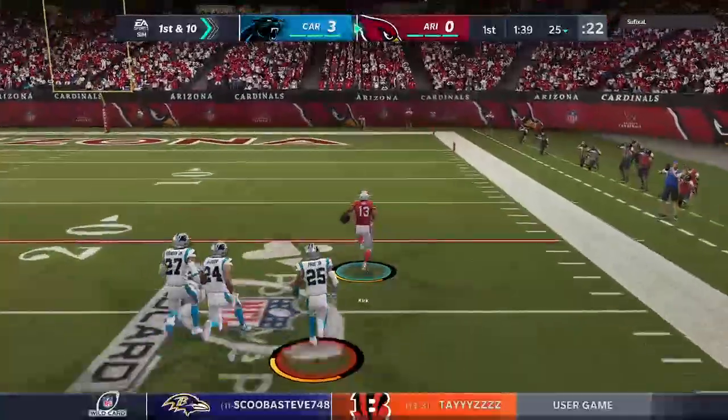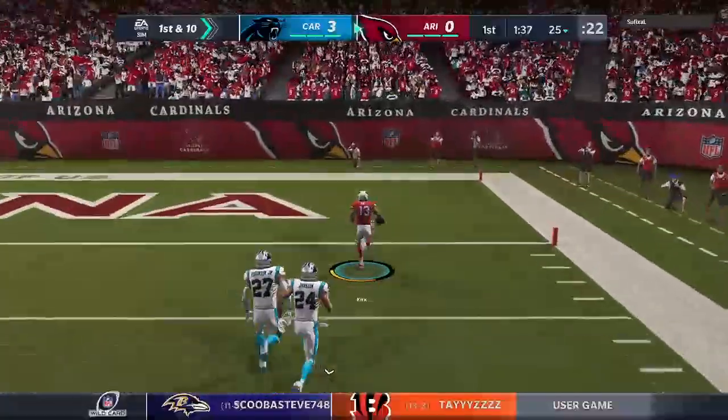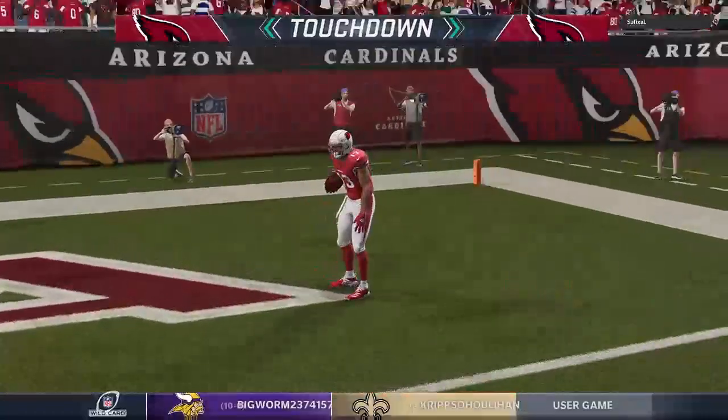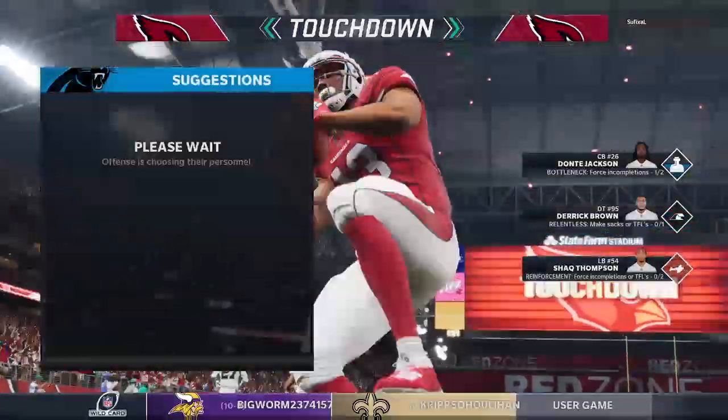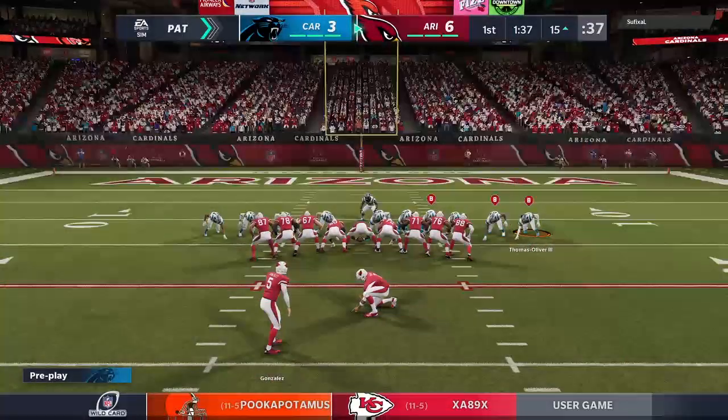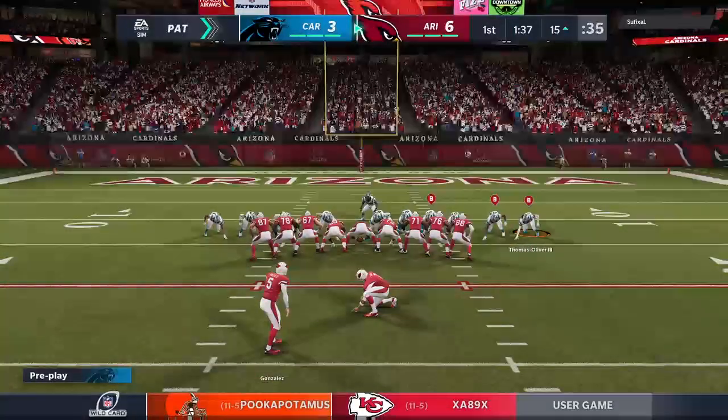And got his man, complete. Touchdown, Cardinals. Christian Kirk, 75 yards. And the Cardinals have taken the lead. Zane Gonzalez lining up for the extra point.